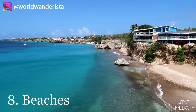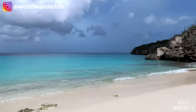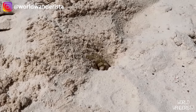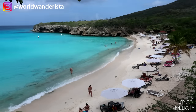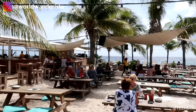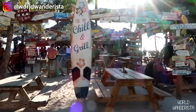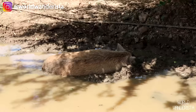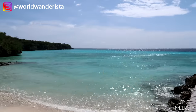Curaçao has some nice beaches. My favorites were absolutely Kenepachiki and Casabau because they were more quiet. Yantil and Mambo Beach are more popular. There's also a beach called Porto Mari, which should have two pigs running around, but I only found one sleepy dirty pig and a very crowded beach.